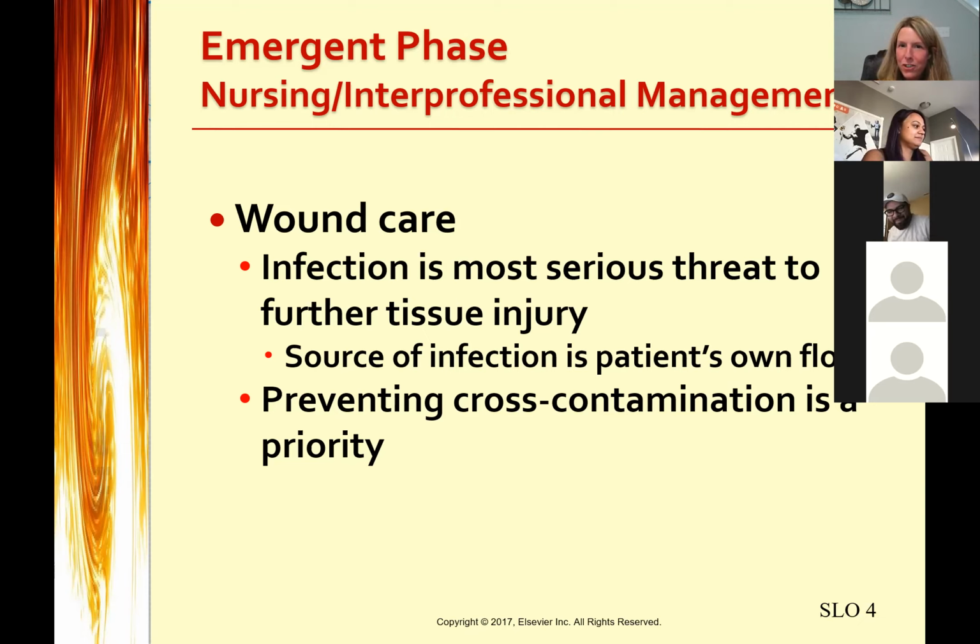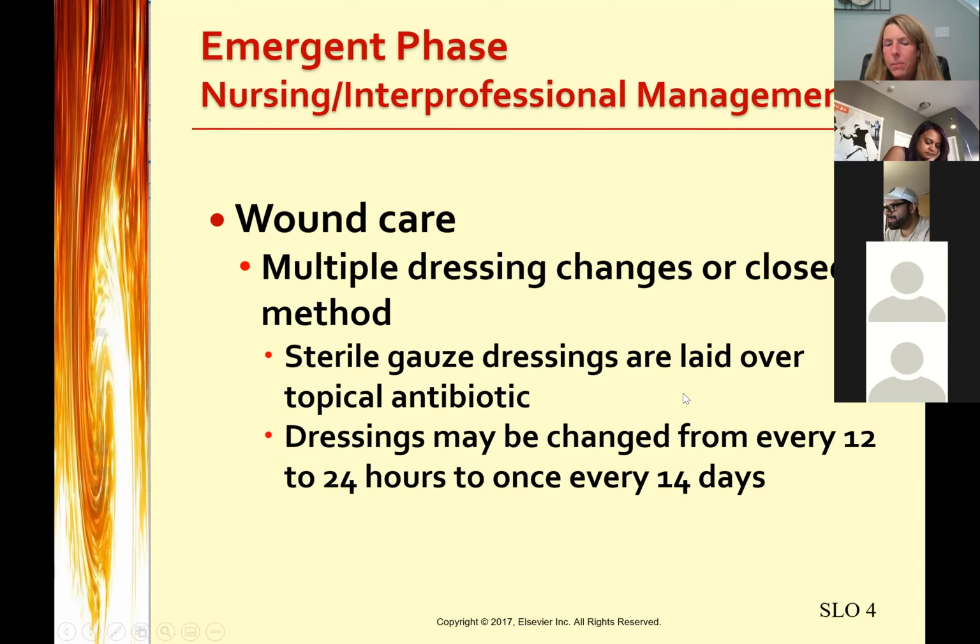Let's get back to our wound care. So infection is the most serious threat to further tissue injury. The source of infection is the patient's own flora, so cross-contamination is a priority. Closed method is going to be used on the body. Open method is going to be used on the face. The patient is at risk of blebs on the face, like little pockets of fluid, and once these blebs pop, they form a puckering scar. Sterile gauze dressings are laid over topical antibiotics, used unless there's a documented bloodstream infection. Then we would give IV antibiotics. But because their circulation is so disrupted, IV antibiotics are not effective against localized infections. So that's why we're going to use a topical antibiotic and get right to the source.